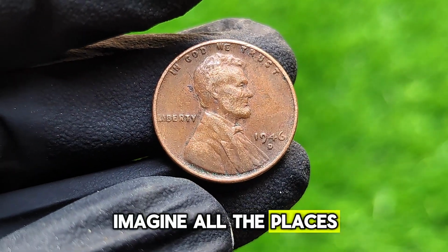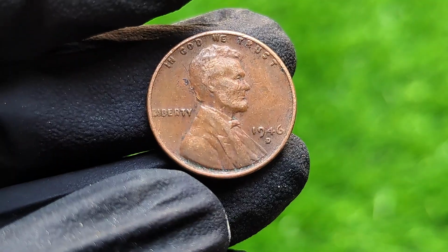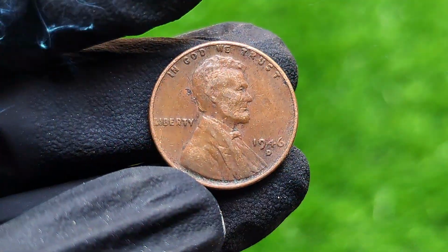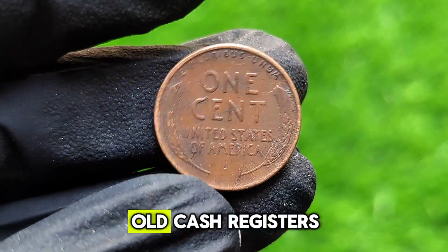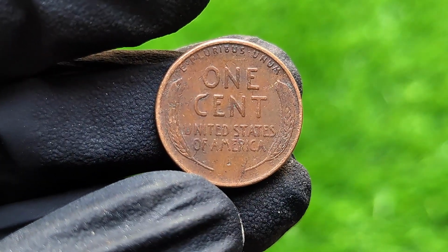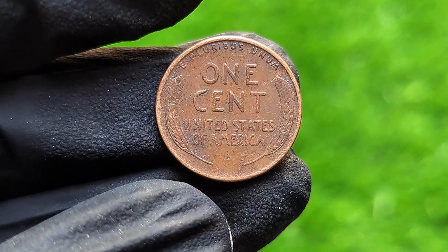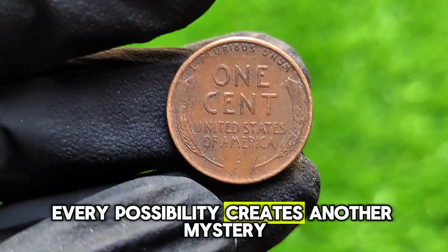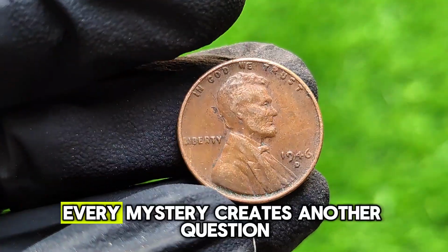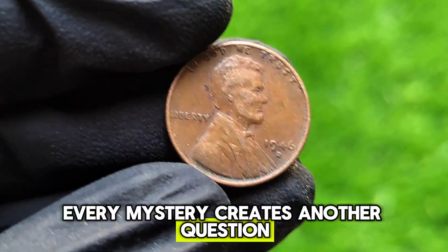Imagine all the places this coin may have visited. Busy city streets. Small-town businesses. Family homes. Old cash registers. Coin jars hidden on shelves. Drawers forgotten for years. Every possibility creates another mystery. Every mystery creates another question.